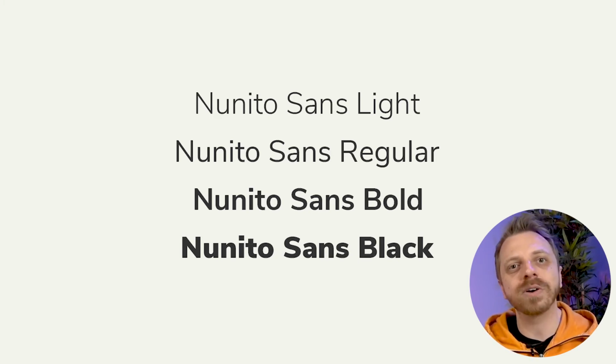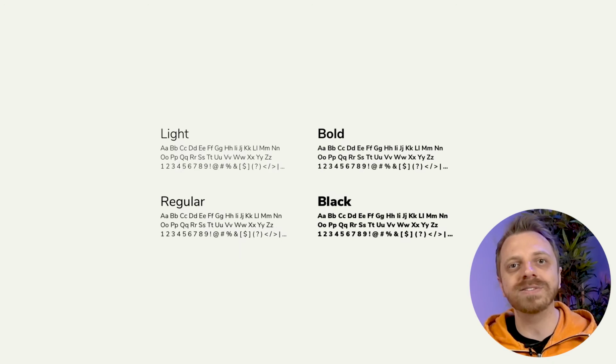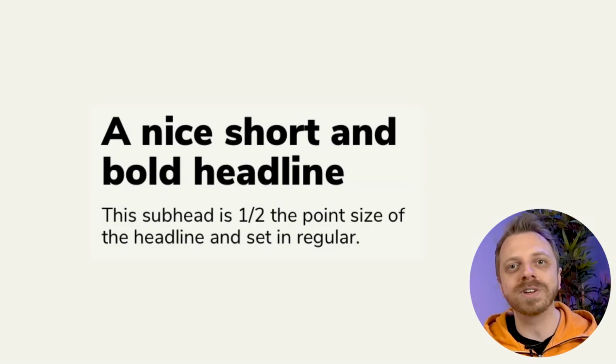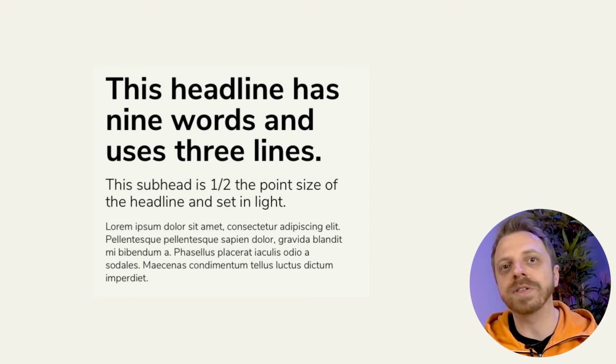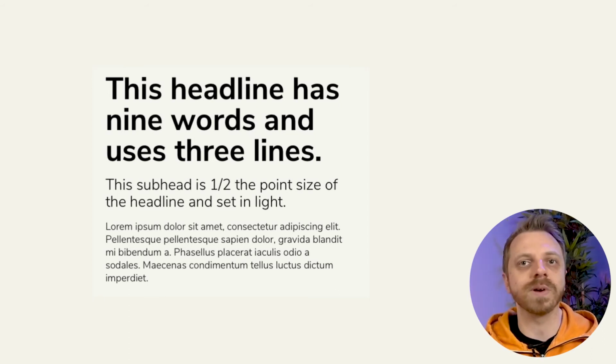So this time around, we've chosen just 1 single font to use, but 4 font weights from within that family. We've chosen Nanido Sans, and as you can see, by using those different font weights and sizes, we're able to create some really nice pairings of headlines and body text that allow us to create some really well-balanced documents for all the kinds of stuff that we do here at Reaction.